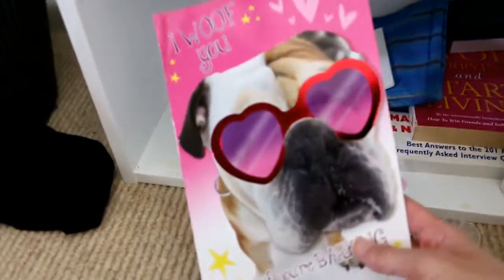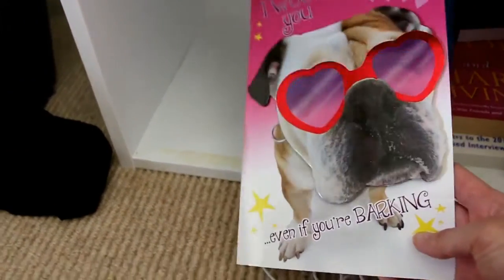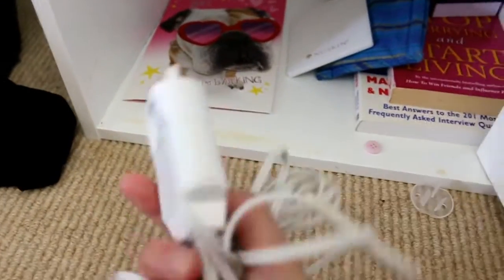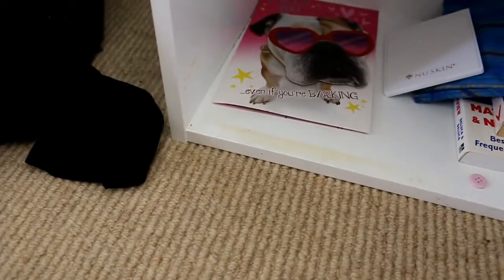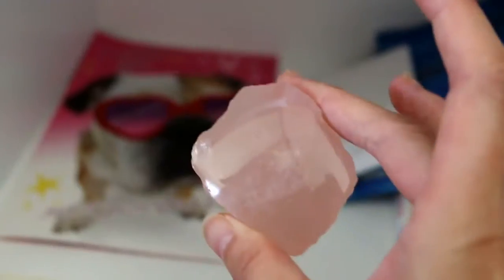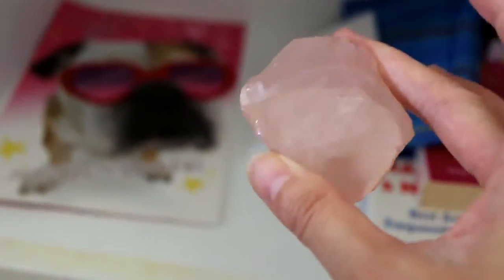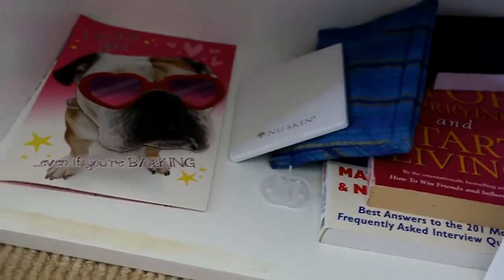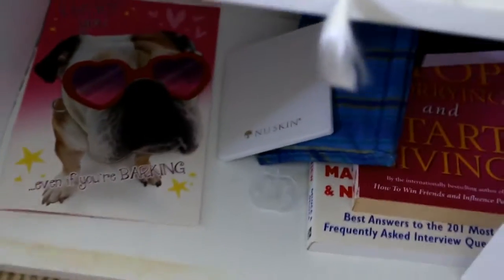What's all this in this bag? Another bookmark. Don't need that. But I think that might be my Mother's Day card. Keep that. That's probably from my epilator. Child safety plug. A couple of random buttons that should go on my sewing tin. Rose quartz crystal, which I don't need anymore, so I can probably give that away. And this child safety plug can go back in there. And yeah, that's pretty good. Okay, let's go over to the other side of the room.